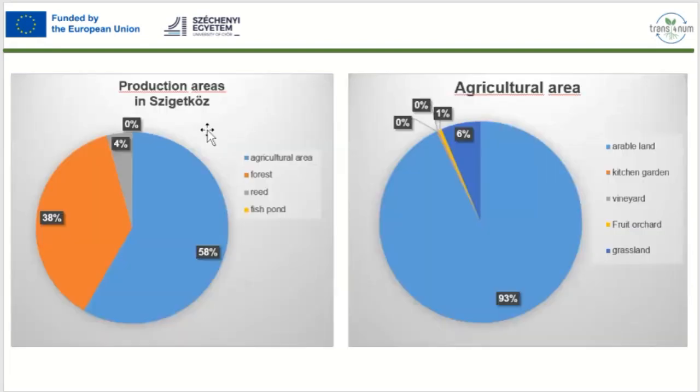Production areas in Szigetköz. As you see, 58% of the Szigetköz farmland is used for agricultural activities, 38% is forests, and 4% is reed, actually, and the fish ponds are below 1%. In the agricultural area on the right side, you can see the arable land. This is the most popular.